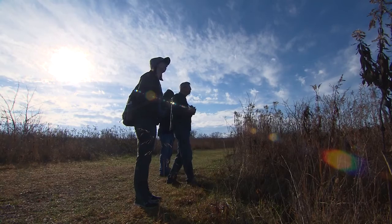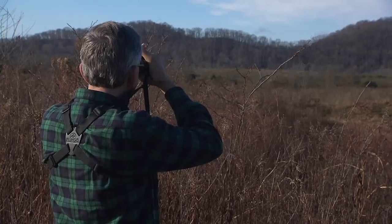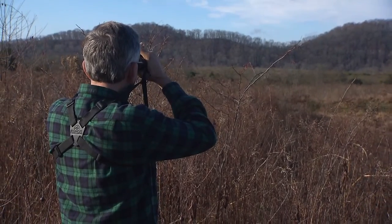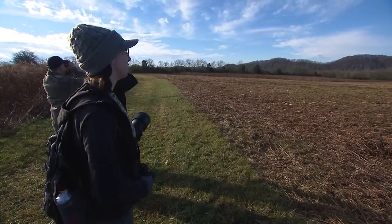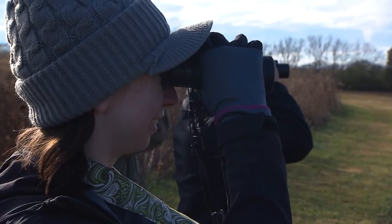It's really hard for them as just one entity to be able to capture all of the information, but being able to be a part of that citizen science, we can actually contribute to that and help them with all of their data and their numbers.